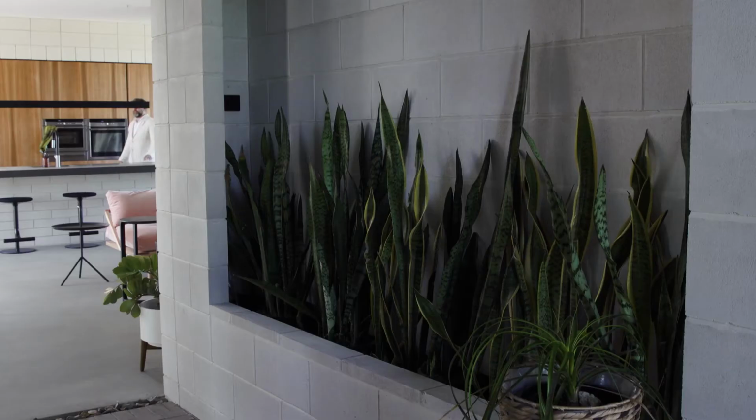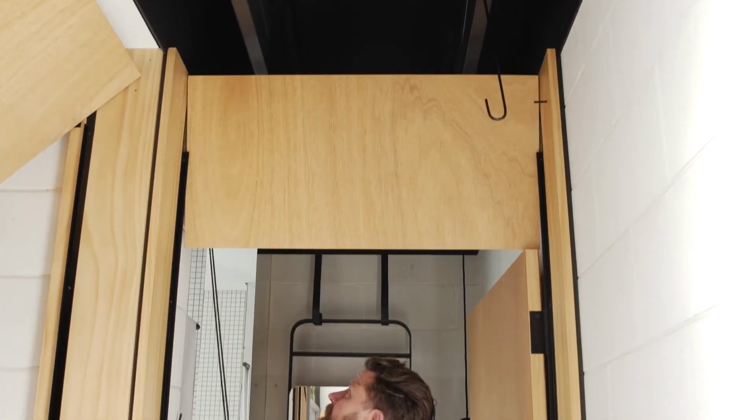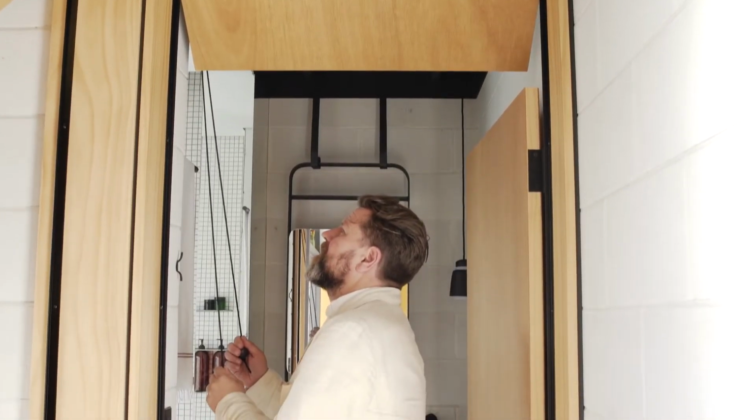So as you walk in the front door, there's no front door, it's actually a garden gate, and you walk into this entry courtyard with really exterior kind of materials. So we've got bricks on the floor and we've got the roof trusses exposed and the cladding comes in.